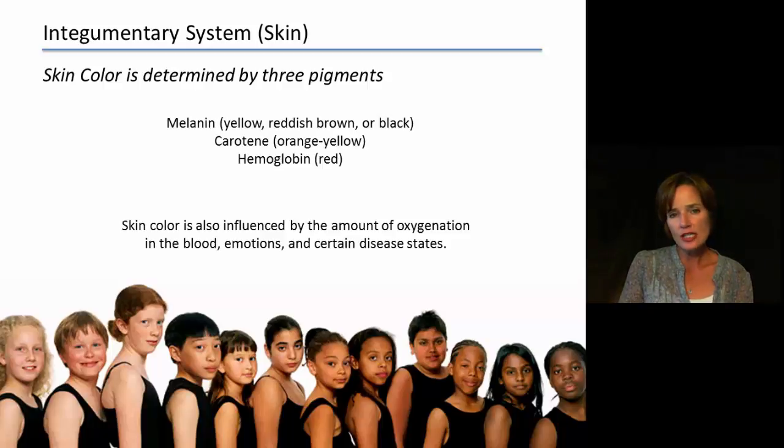So in a darker skinned individual, it's difficult to see it just in the skin because there's so much melanin being produced there that it's kind of masking that bluish appearance. But if you do look closely at certain places like the nail beds, you can still see the blue coloration present there if there is a condition of low oxygenation.